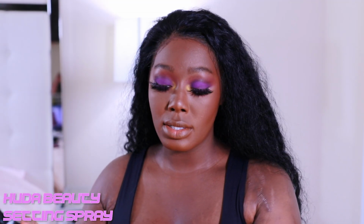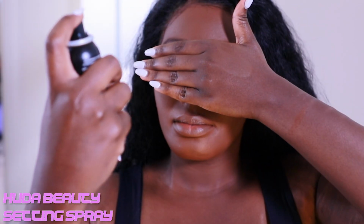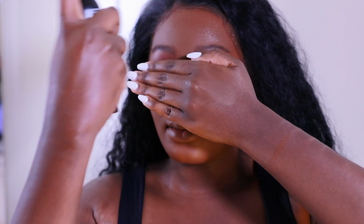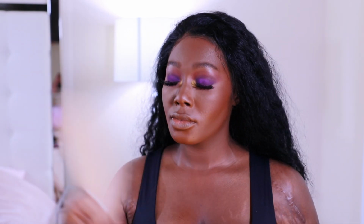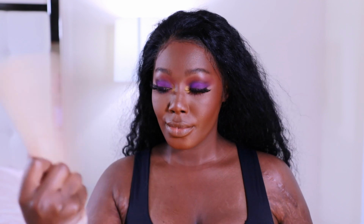I'm gonna spray my whole face with my Huda Beauty Resting Boss Face Setting Spray. Yeah, that's it. I'm straight with this. What do you guys think? I feel like it looks good. And I didn't even do my brows. I'm gonna do my brows really quick, fill them in a bit, and then I'll be right back.